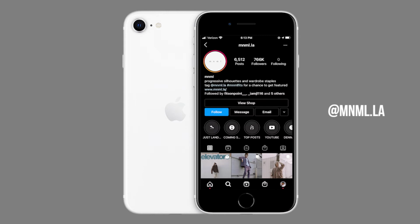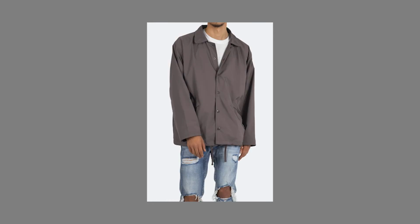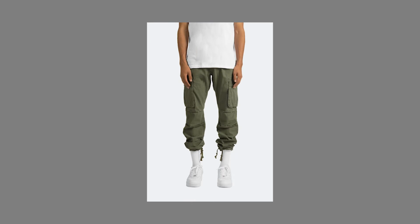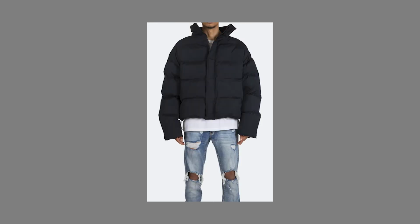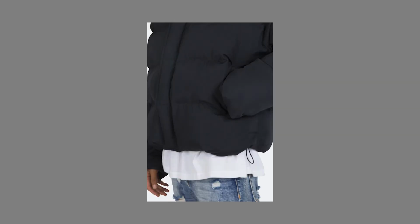So starting off with the first brand, this is going to be the puffer from the brand Minimal LA. If you're not familiar with Minimal LA, it is a brand that originally got pretty popular because it was known as a Fear of God-esque affordable alternative brand, but ever since then they've evolved into a more essential affordable brand with trendy pieces constantly coming out. Again, it's super affordable at $90 US, and it also comes in essential colorways as well as playful colorways.